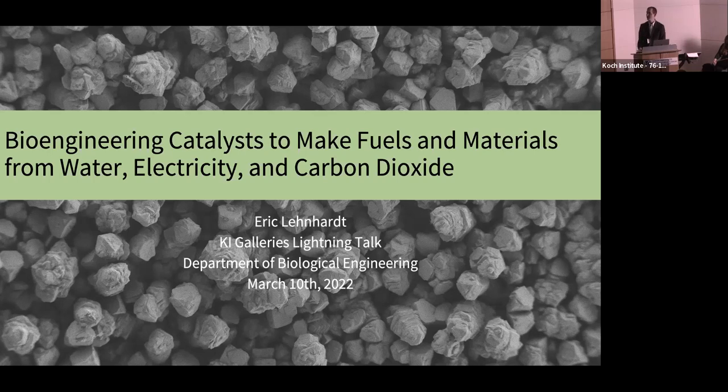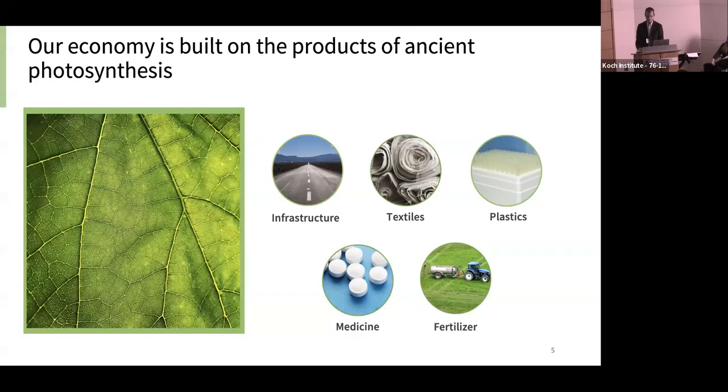our fuels and plastics. You see, so much of our modern environment is built on the products of ancient photosynthesis. Over eons of time, water, sunlight, and carbon dioxide were combined via photosynthesis to make sugars that make leaves and bark and trunks. Over eons more time, those ancient leaves and bark and trunks were buried under intense heat and pressure until they became the fossil fuels that we use today.